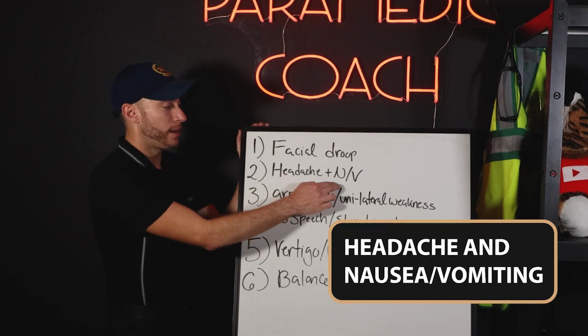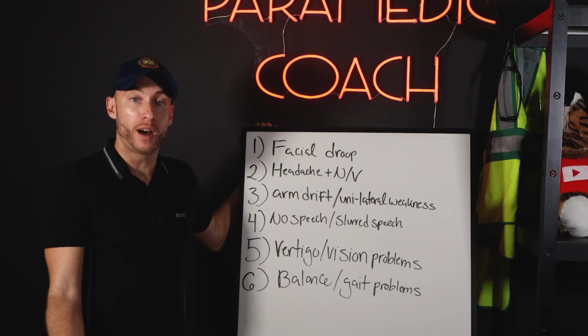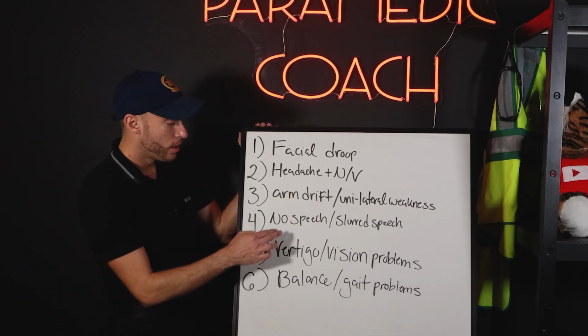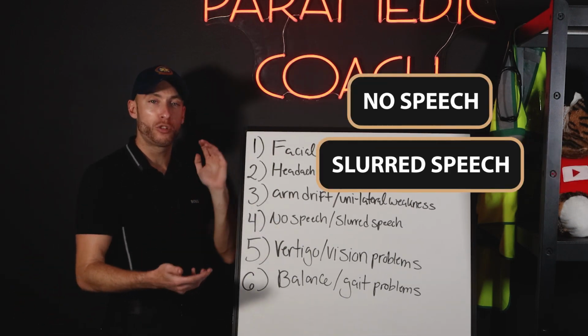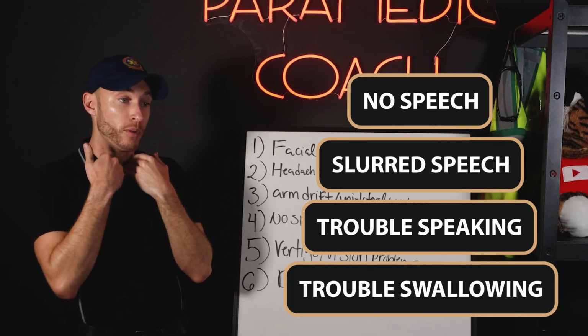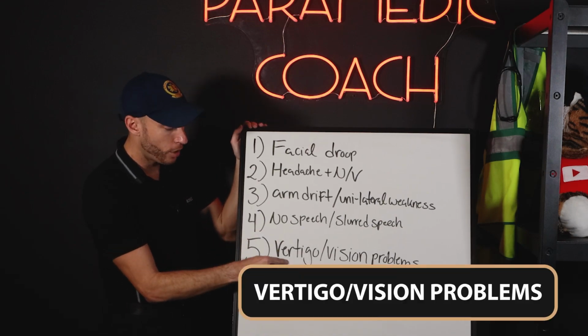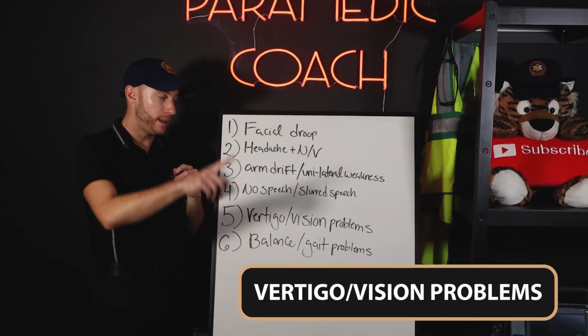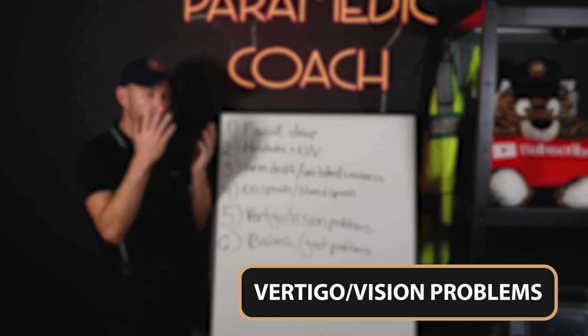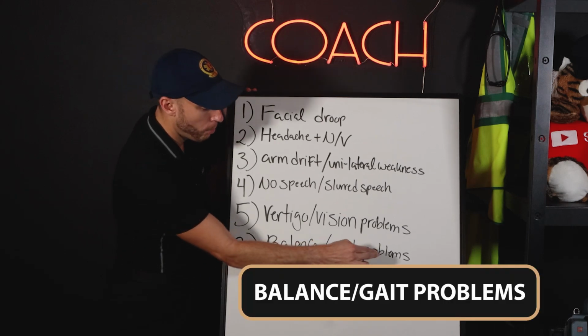Headache and nausea, vomiting, often overlooked. A very severe headache with nausea, vomiting, we want to watch out for that. No speech, slurred speech, trouble speaking, and I'll include trouble swallowing as well as a bonus tip. This is something we want to watch for. Vertigo, so the room is spinning. Vision problems, blurred vision, not seeing out of one eye. Watch out for that. And then finally, balance and gait problems.